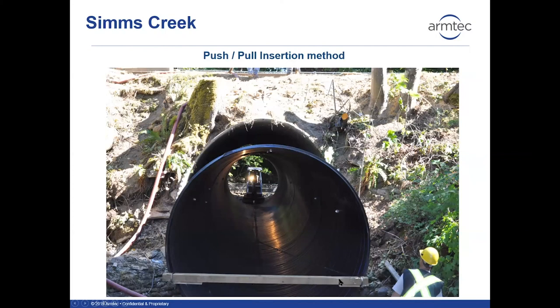And using this piece of wood right here, they were able to pull the whole thing inside the host pipe. I will have you notice the pipe was delivered with grout ports. And look at the top here at the 12 o'clock position. They made sure they had a series of grout ports lined up at the 12 o'clock position because they will need to fill that annular space right here.